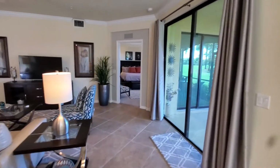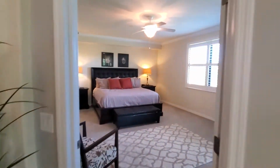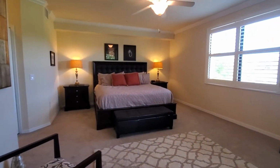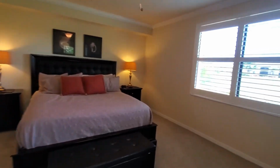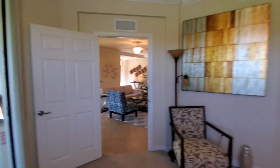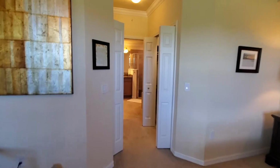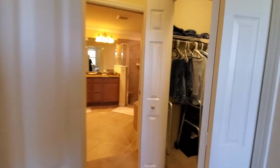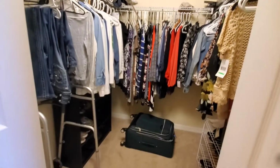Now coming right across, we're going to run into the master suite here. That's a king size bed, so you get a perspective of the size here. Really nice size room. Turning around, you do have a sliding glass door which leads you out to the lanai space. And then we have the bathroom and closets. Both of the closets are nice walk-in style closets. Really good amount of space on either end.